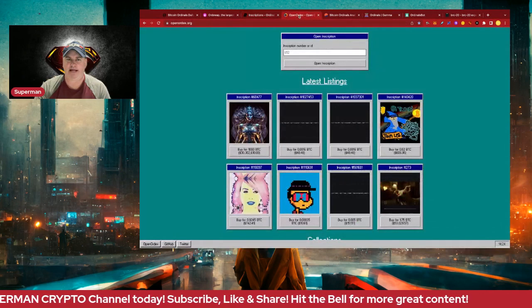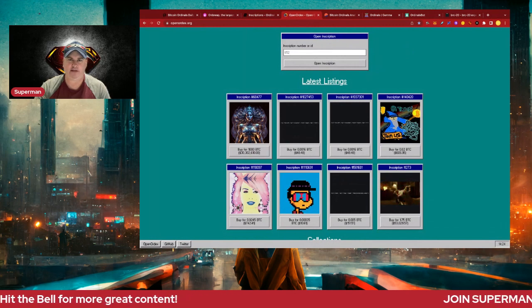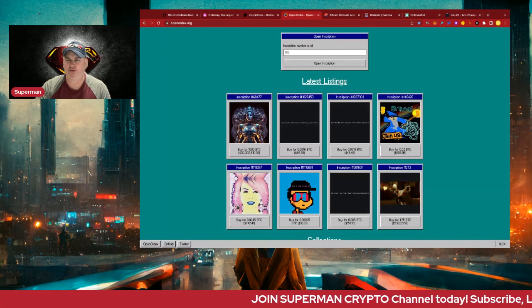Now, looking at some other markets, this is one of the early ones, openordex.org. Like I say, there's lots of innovation with the UI and UX. Just be careful which one you're logging into, of course, as normal. And it's always good to use a new wallet.